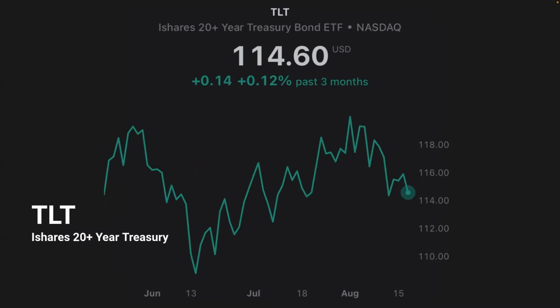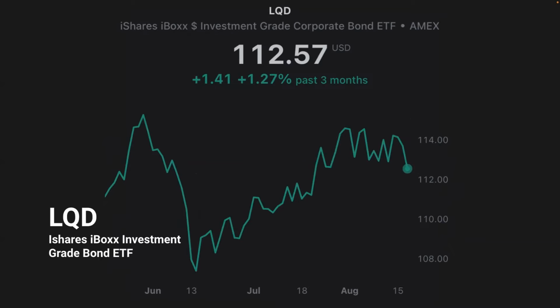Here's a year-to-date view of the TLT. You can see it bottomed out at 108, rallied up to 119, and is currently at 114. Great day to buy TMF.